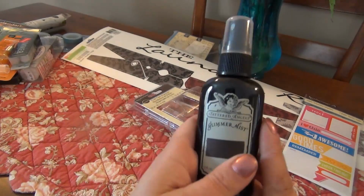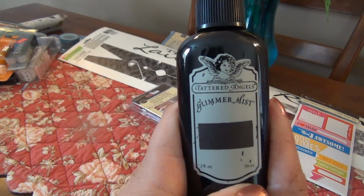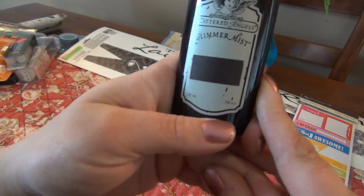And then, this was probably the best buy. Any of you crafters out there know that this Glimmermist stuff, they don't give it away.